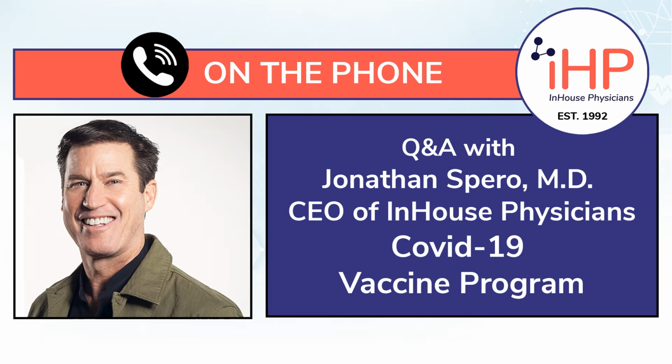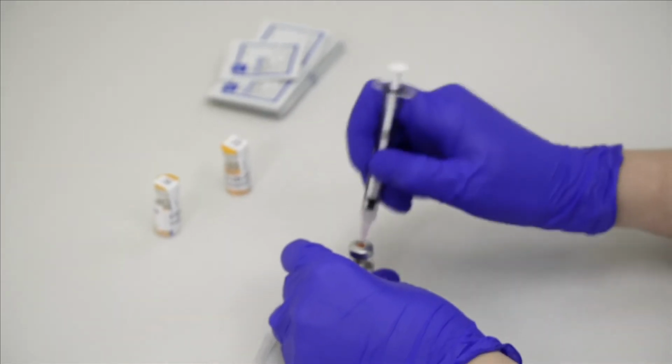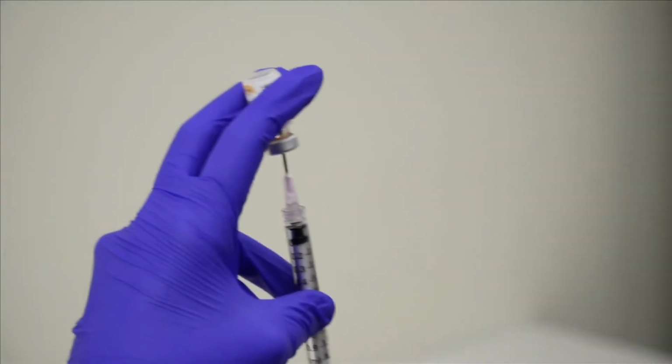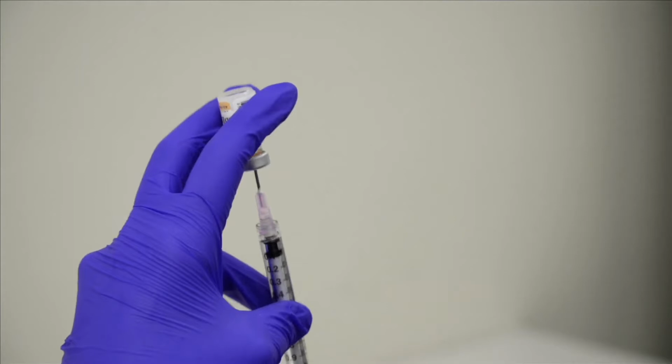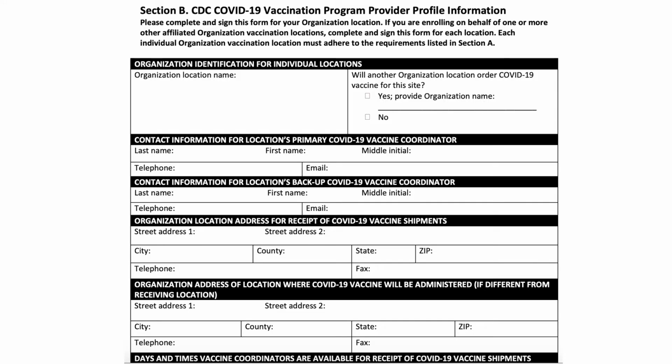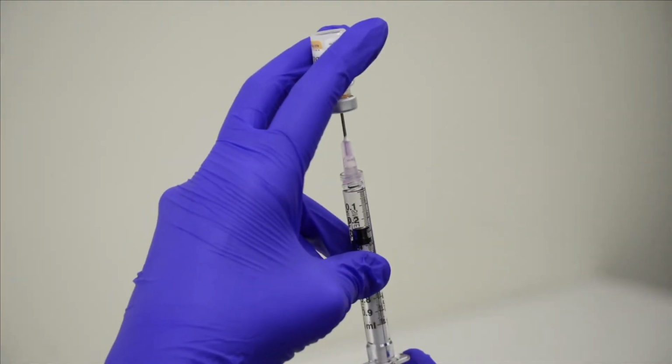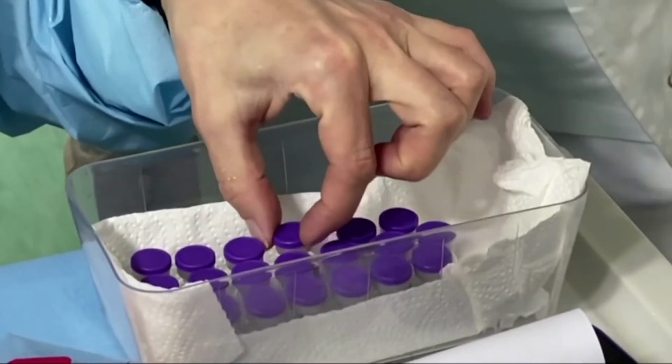How does a large private company obtain the COVID vaccine for their employees? Well, it's not easy right now because there's a significant challenge with access to the vaccine. So the first step is to immediately apply with the state that your site is in to register that you want to have an on-site COVID vaccination clinic at your facility.